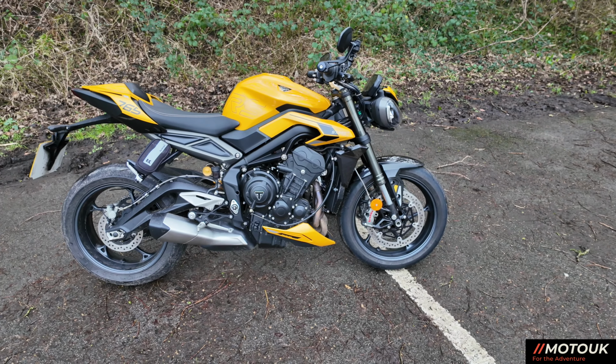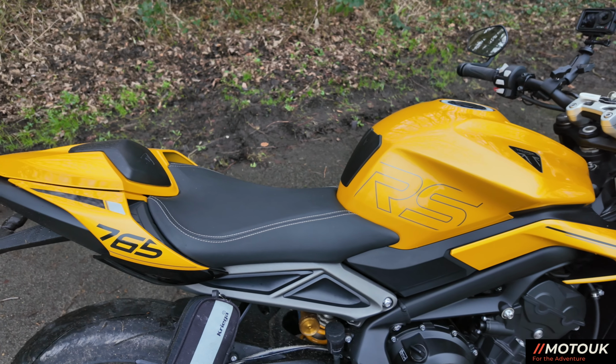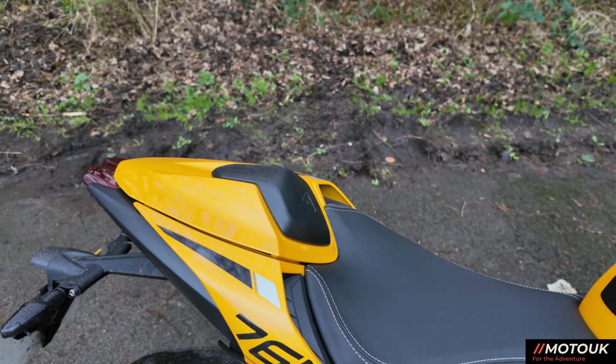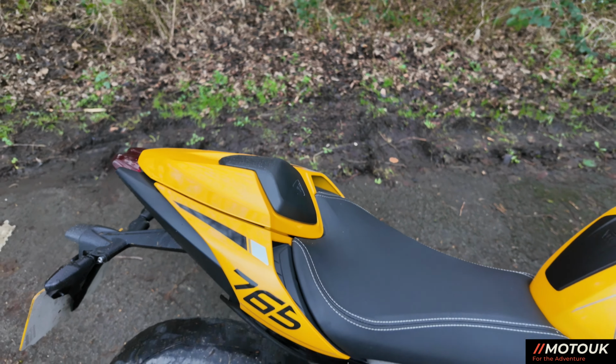Seat height, 836mm. The seat is really comfy, actually. I was quite surprised. Plenty of room on the seat front to rear, so there's plenty of room for the taller rider to scoot back a little bit. And also on the back there's a removable pod which you can take off and add a pillion seat. Not that you'd want to really on a machine like this. Service intervals on the bike, 6,000 miles or 12 months, whichever comes first.